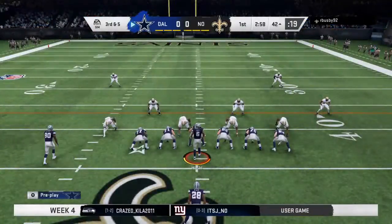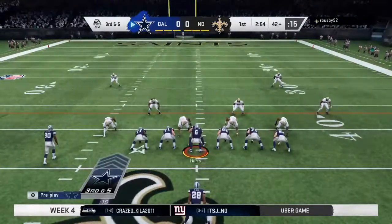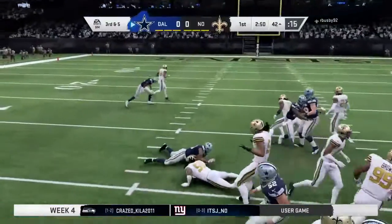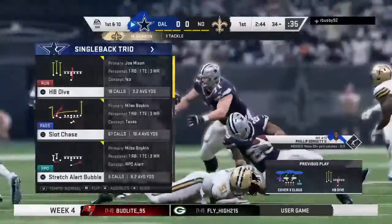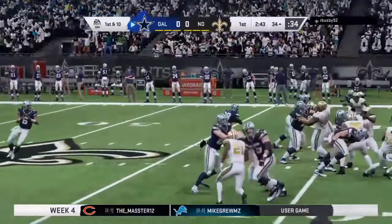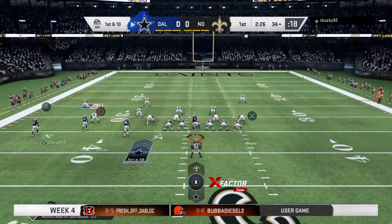And for the Saints here on 3rd down, an extra defensive back on the field. Watch the screen. Now Joe Mixon, and he gets it to the 34. Good enough for the first. Bit of a surprise. They ran it on 3rd and medium. Proved to be the right call. 1st and 10. First down, Cowboys. From the 34 now, here's 1st and 10.